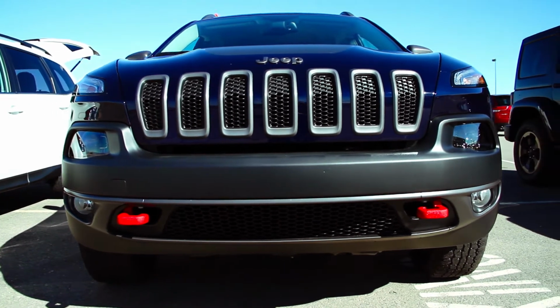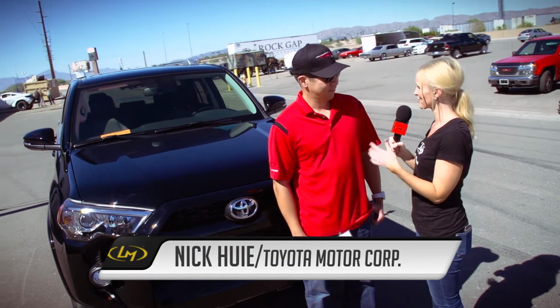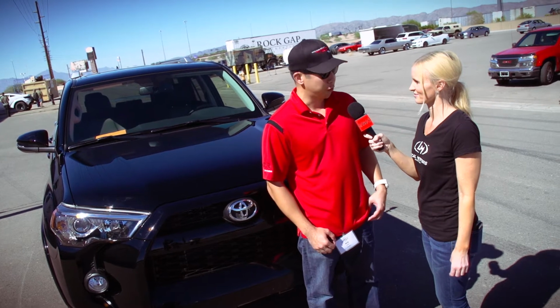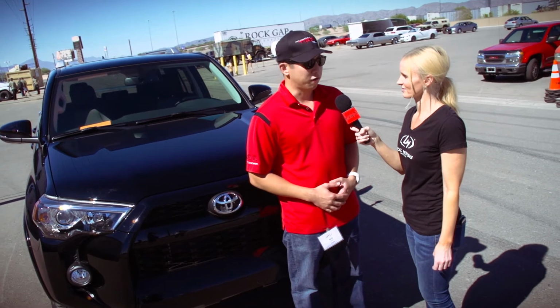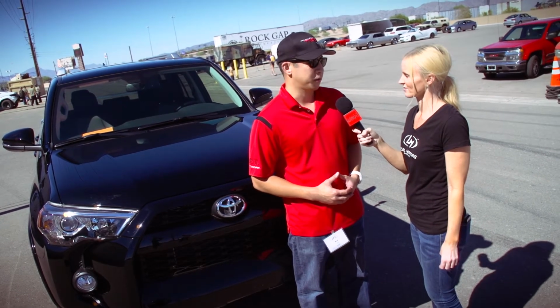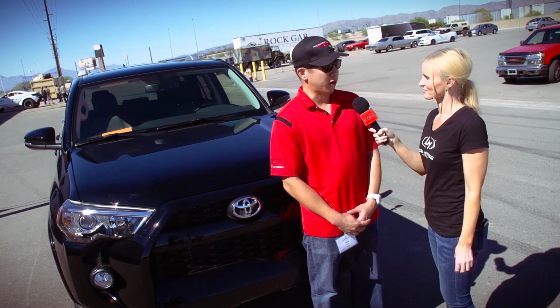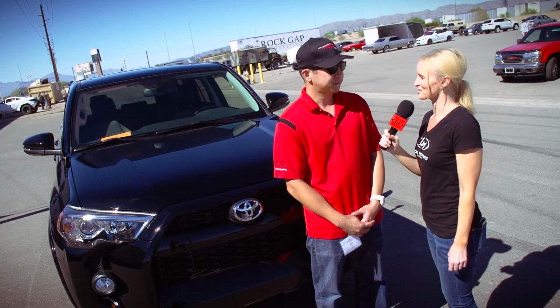Nick from Toyota is here to tell me about this gorgeous black 4Runner. So give me the scoop on this car. It's unique in that it still is true to its hardcore off-road DNA, but at the same time it has a duality of being an on-road capable vehicle and a vehicle that is very refined when you drive. It does have a lot of off-road features, which I'll walk you through, but it's very easy to learn. And even if you're a novice to an expert, it's capable and easy enough to drive for any level of off-roading. Awesome. Well, I'm excited, so let's go check it out. Yes, sir.